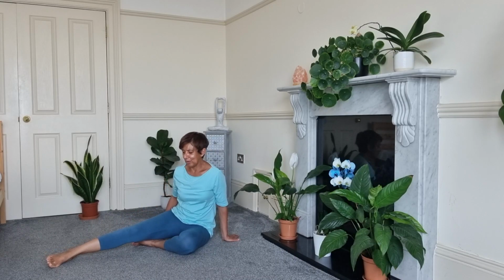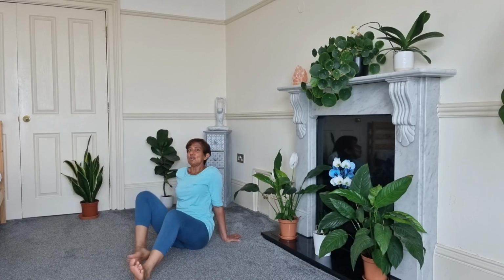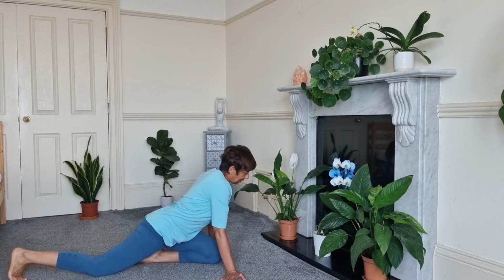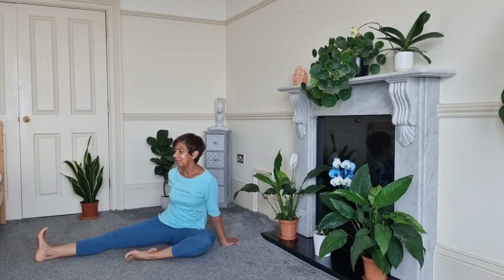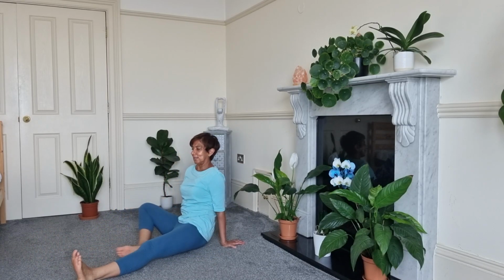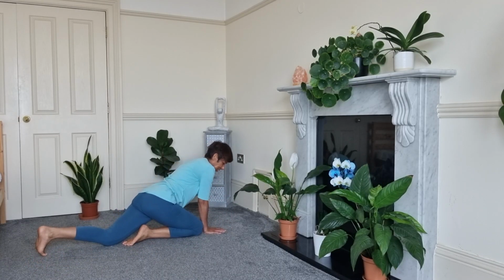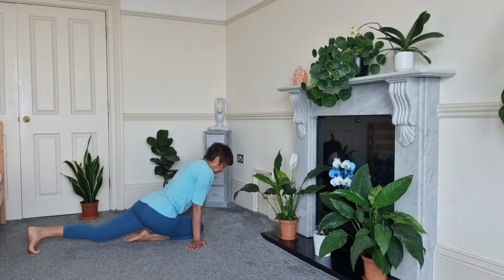Okay, so let's explore the opposite side. Now, how do we move over to that side? Doesn't matter. You were here, you were unwinding here. You can move to here. You could simply fold. There's different ways. This way is probably the easiest. And you begin to explore on the opposite side, pulsing. Find what feels easeful. If you find that you want to rest on the ground, you can.